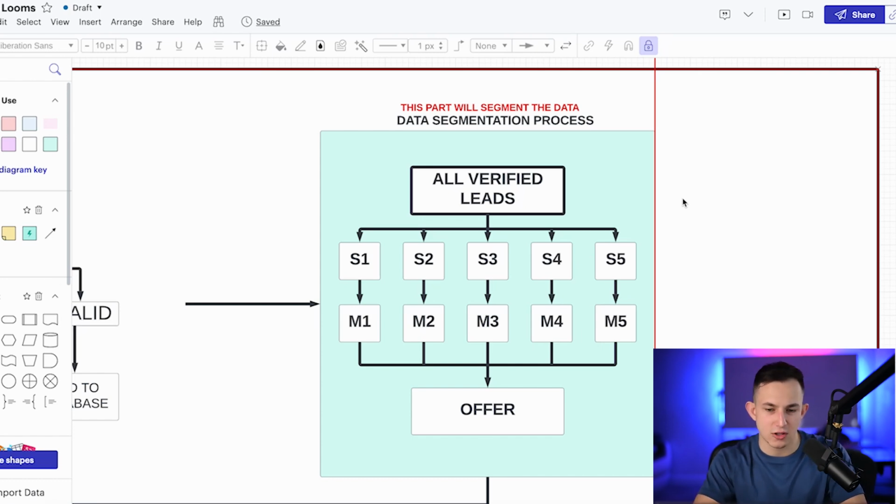Instead of sending every single one of those e-commerce companies the same exact email, you can segment those e-commerce companies into different sections. So a part of them are going to be fitness companies, a part of them are going to be supplements, a part of them are going to be pet food and care, right? And you're going to write an individual script to every single one of them.